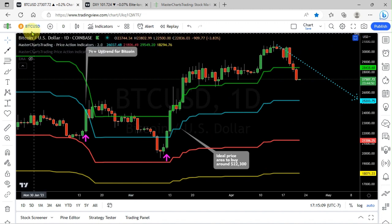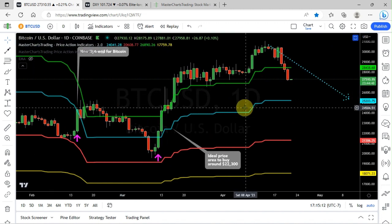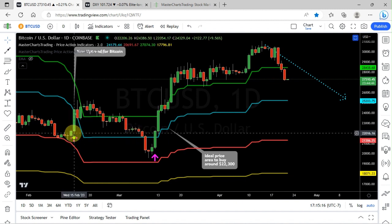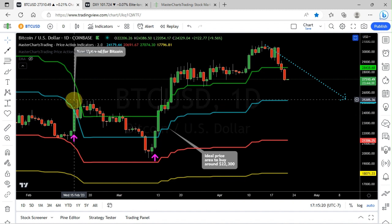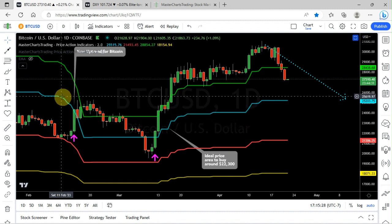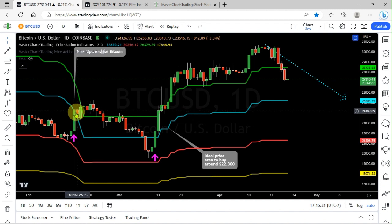Moving on to Bitcoin, here's Bitcoin, BTC USD. So Bitcoin is in an uptrend where I'm hovering. See how easy it is to determine if the security is in an uptrend or a downtrend using my indicators. There's the new uptrend for Bitcoin that occurred on the 15th of February. How do I know? We had a close above this blue support resistance line. That's all I really need to know.